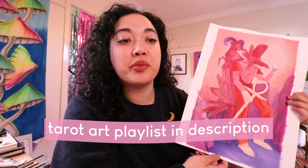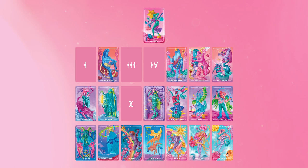But basically I'm making my way through, making my way downtown. I feel like my brain is dying right now. Making my way through the tarot cards and I'm 4 cards away from finishing the majors. My goal is to do 2 paintings a month, and then hopefully by August, the majors will be done.